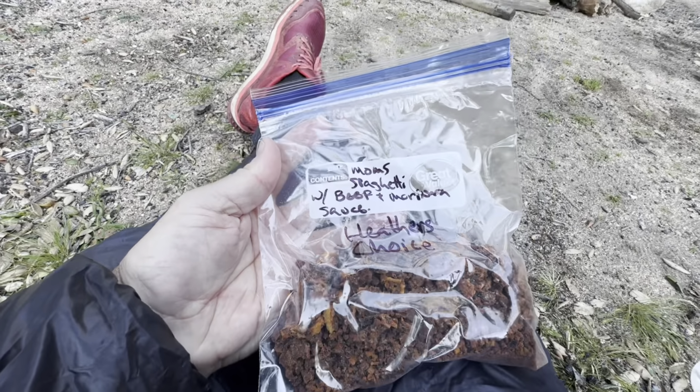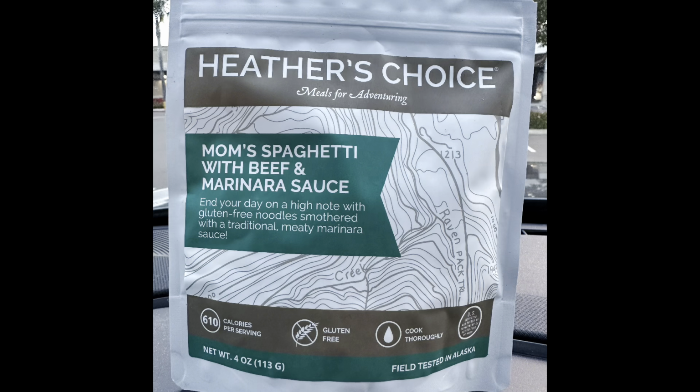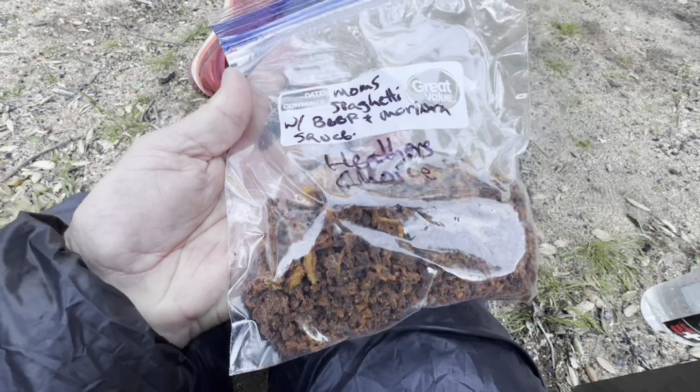All right, I've had this for a while. I want to use it before it goes bad. It's a dehydrated meal by Heather's Choice, called Mom's Spaghetti with Beef and Marinara Sauce. I know it doesn't look like much there.